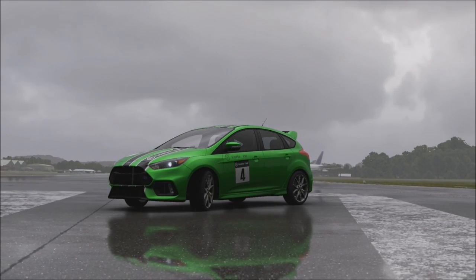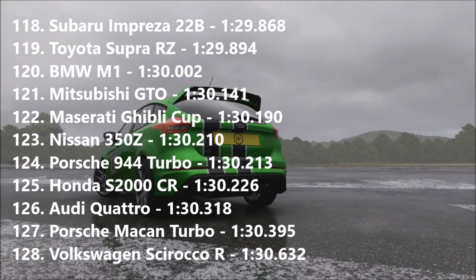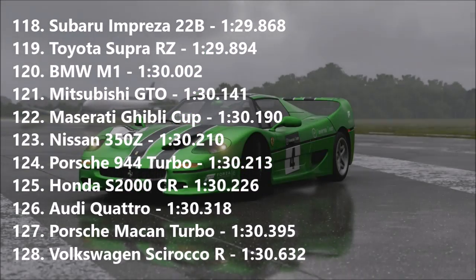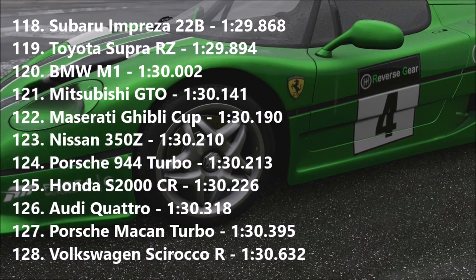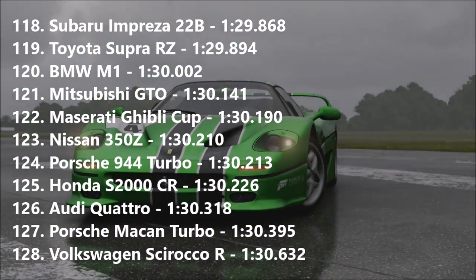And finally, we move on to sort of the contingent of today's cars. The Mitsubishi GTO is in 121st place with 130.141. Just misses out on a BMW M1, and it's not actually that far off a Toyota Supra, which is kind of interesting. The Maserati Ghibli goes into 122nd with a 130.190, does beat the Nissan 350Z and a Porsche 944 Turbo, which is pretty good.